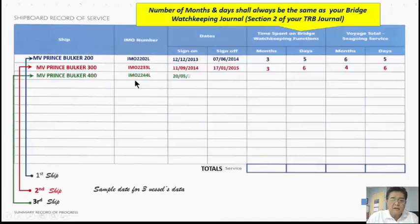Then you write here, the same: 1 month, 4 months, another 4 months and 22 days. So this is how you fill up your shipboard record of service. Each ship has different entries.